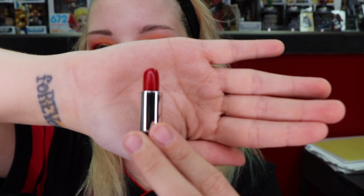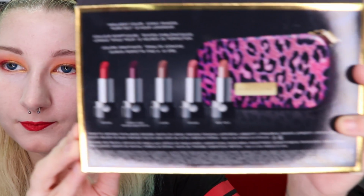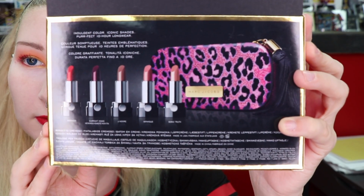and it looks like that. Super pretty. They go on very, very easily, and they're great if you have tiny lips, so you don't have to worry about smudging it everywhere, so yay! There are a couple of different shades in here, just to give you an idea. That's what that looks like. There's definitely a very purple shade in here, and that is what I picked up from Sephora.